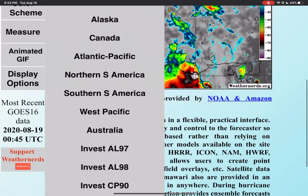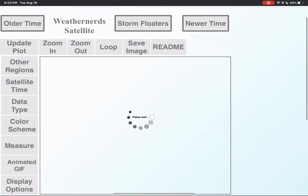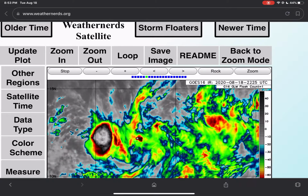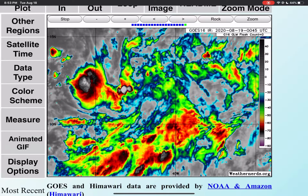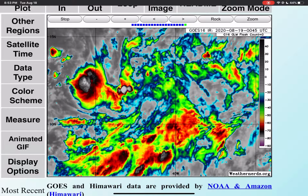See here, 98L. Again, if you've not heard of this website, Weather Nerds, it is one of the great websites. Great for satellite and something I highly recommend you go check out. Shout out to Weather Nerds, all the great stuff that you guys do for all of us Mets. Well, no, I'm not a Met, but weather fanatics, I guess.